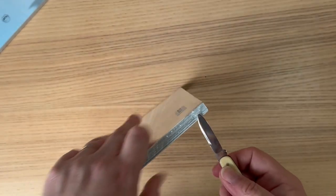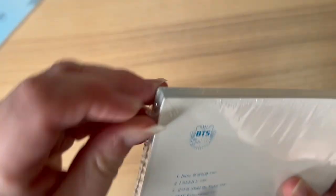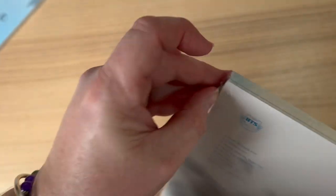Sure. All right. Because I'd actually like to have at least one copy of each album. So I'm slowly collecting them. We just don't tell hubby that.